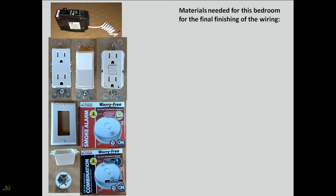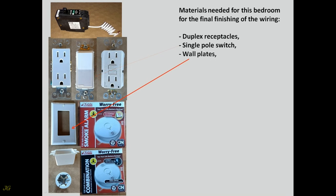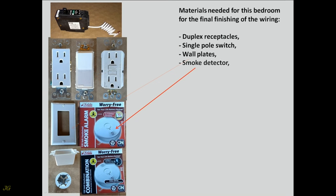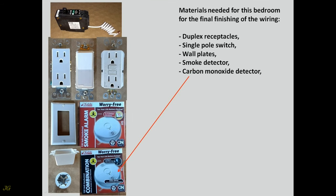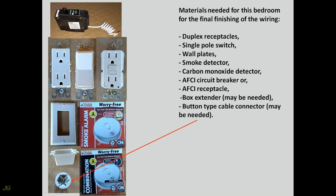Materials needed for this bedroom for the final finishing of the wiring. Duplex receptacles. Single pole switch. Wall plates. Smoke detector. Carbon monoxide detector. AFCI circuit breaker, or AFCI receptacle. Box extender, may be needed. Button type cable connector, may be needed.